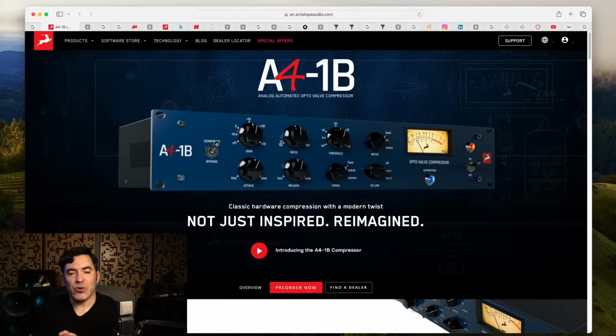So when you think of an opto tube compressor, don't think of LA2A when you think of this. Think of it as being so much more flexible than that. It can do fast compression. It can do slower compression. It can do LA2A style compression, but more hi-fi sounding, bigger sounding. Really cool compressor. I imagine they're getting a sound close to that if they're making it look like this.